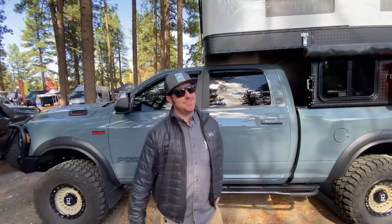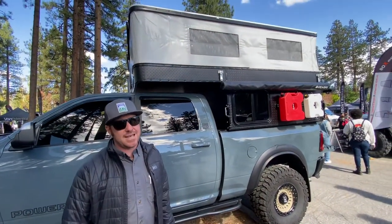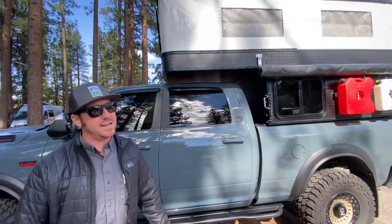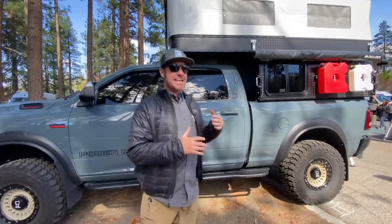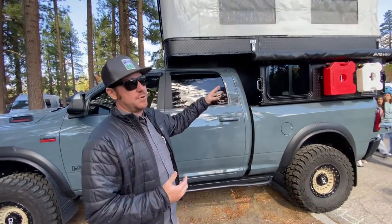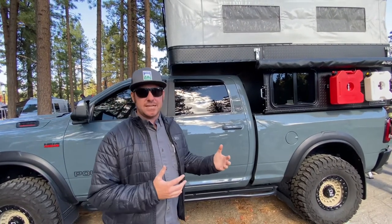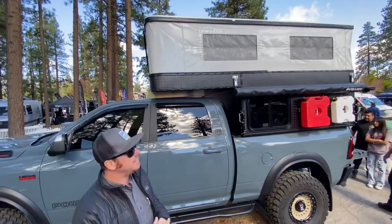This is Dave with 4Wheel Campers. Just wanted to show you one of our beautiful Project M's. This Project M is specifically on a Ram Power Wagon. As you can see, this gives you the best of both worlds. If the full slide-in isn't the best fit for your needs and for your family, this is a great option. The Project M is like a traditional camper top or shell top, but it still has that pop-up in that bed area that you can sleep in there with your family.